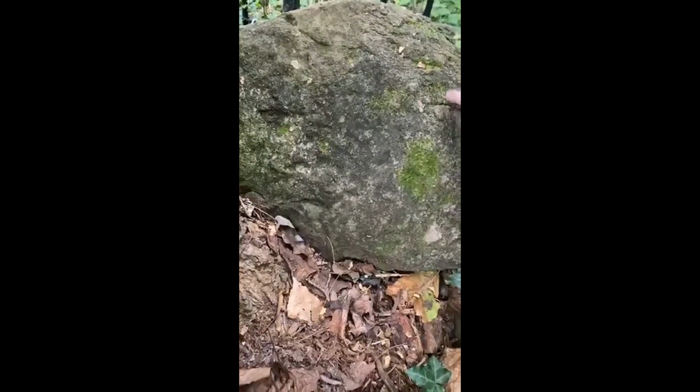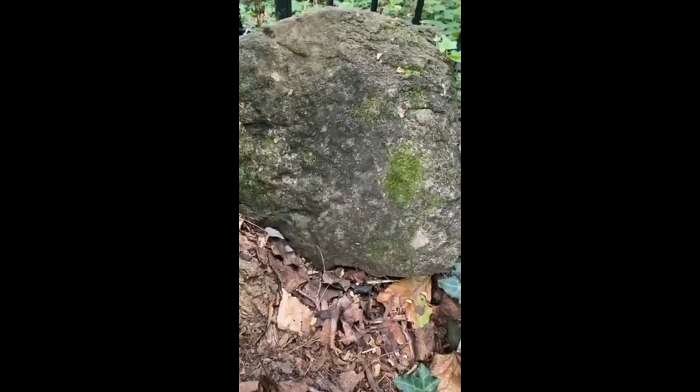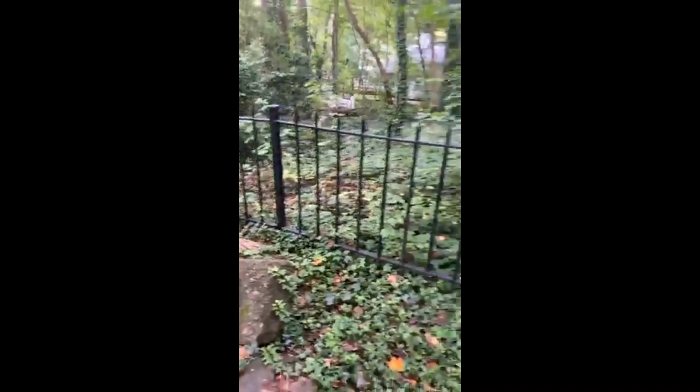Really, from a distance, it looks more clear. Up close, it doesn't look like writing, but when you kind of back up, it really does look like there's some kind of inscription here. It might have been a pillar at the original entry to the cemetery. That's our guess. If you cross your eyes, you see a wagon wheel.